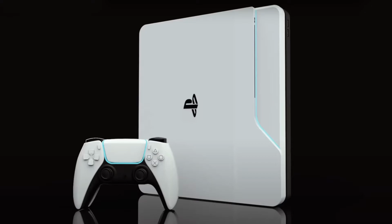But if this turns out to be implemented into PS Now, then it could be a huge boost for the service. We actually reported on an old Sony slide today that showed that Sony was looking to boost the marketing power and content available on their streaming service. And to be honest, these things look freaking good. And between the PS1, PS2, and PS3, having them all in those libraries, it'll put a lot more emphasis on emulating backwards compatibility. And to be honest, it would be actually pretty cool to have.